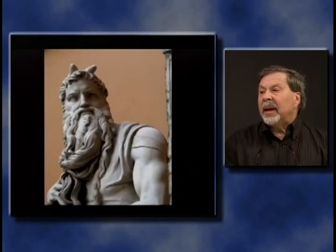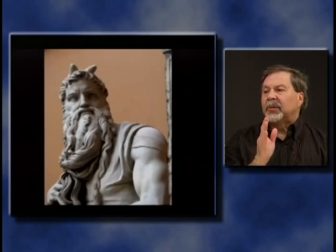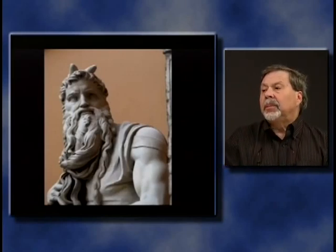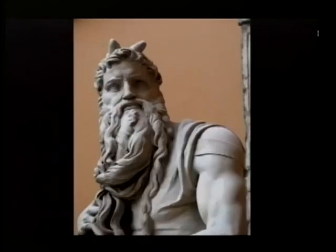So from the evidence that he saw, he felt that Moses originally faced front, and his two knees were together. But because this became the focus of attention, he believes, the head was recut to look to the side. And when you're up close to it, the head does look a little narrow for the length of the head. And also there's a little jog in the beard. It's not one of smoothly flowing locks. So it could very well be.